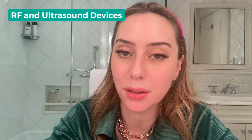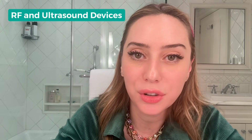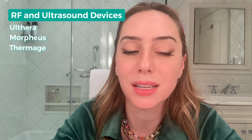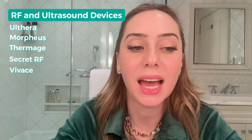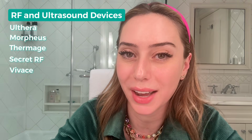If you do not want to have anything injectable, there are devices on the market that I really do love, and these are heat-based devices. Ultrasound energy heat and radio frequency heat. Ultherapy is ultrasound; Morpheus, Thermage, Secret RF, Vivace are all radio frequency. And these heat-based devices allow you to tighten the skin and to contract the muscles.